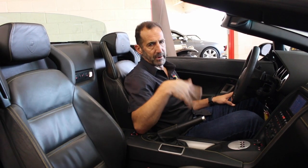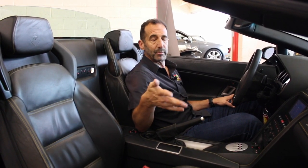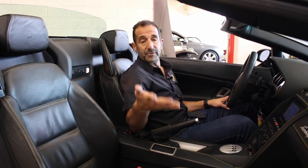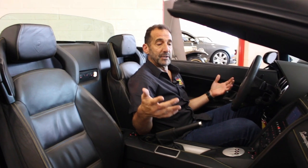Power window motors and air conditioning compressors and things like that. When you think about exotic cars, like, oh my God, how much is a Ferrari air conditioning compressor? Well, Ferrari doesn't make their own air conditioning compressor. They buy it from somebody, the same people that Audi buys it from. So that's something that you should think about when you're getting a car. These right here are fairly inexpensive to take care of, especially if you need to do some replacement stuff.